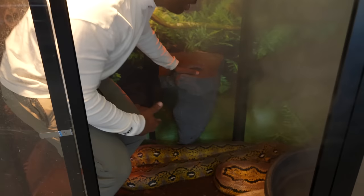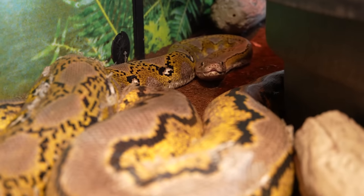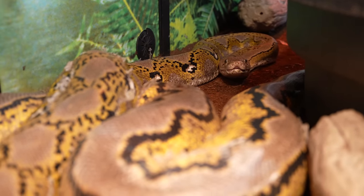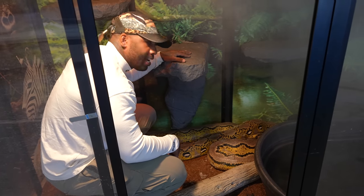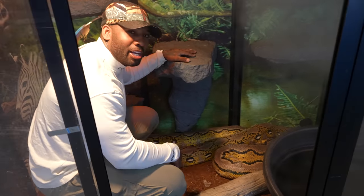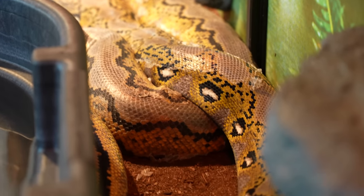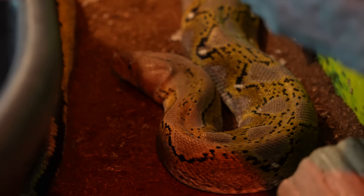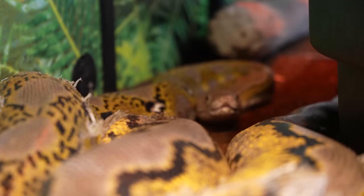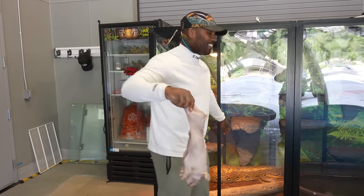Look at her, guys. Now it's nice and foggy in here. I got that humidity going. Oh, she's on to me. All right, now that she's fully back on herself, you gotta be careful in here because you don't wanna get tagged by the snake. As Ricky Mack would say, you don't want that thing hanging off you. And she's not a small girl. Look at her back there in the corner. Yeah, she's ready to eat. So I'm gonna go grab that pig and we're gonna get to work, guys. I'm going in. Wish me luck.